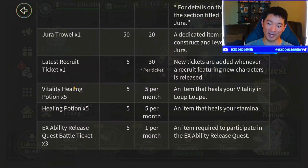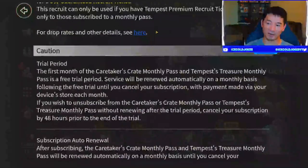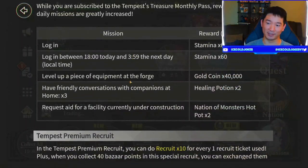Anyways, you also have the... right here, it says, new tickets are added whenever a recruit featuring new characters is released. So every new meta character will have three 30 tickets that you can buy. Then there's Vitality Potions for Tower, Normal Stamina Potions, and the EX tickets. For the love of God, don't buy these. They're not worth it. Other than that, I think this is pretty good.